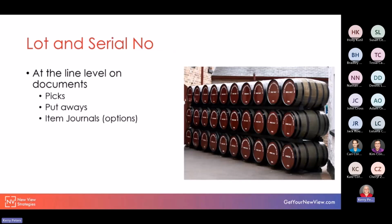The other thing that's kind of big, and I have a love-hate relationship with this one, because it depends on what you're trying to do in the warehouse, is that lot and serial number is now at the line level on documents. So picks, putaways, item journals. For item journals it's optional, but this does create some complexities. If you're dealing with lots, if you're in food or manufacturing, and you've got lot and serial number requirements on those picks, for example, if you have unique lots that you need to break up that pick quantity by, it's really hard to do that manually. You're going to need some sort of handheld device to do that.